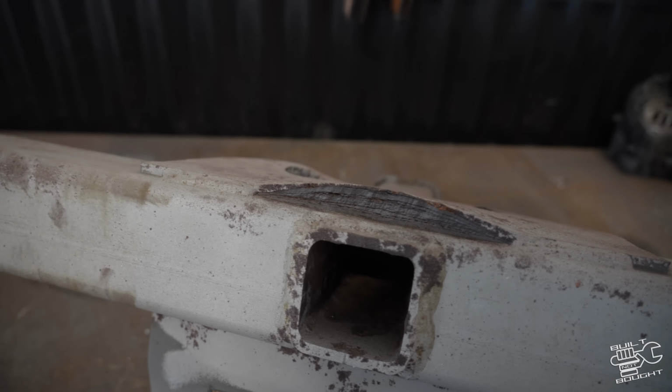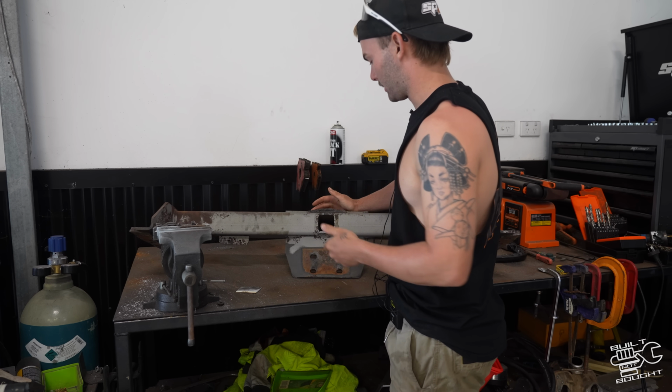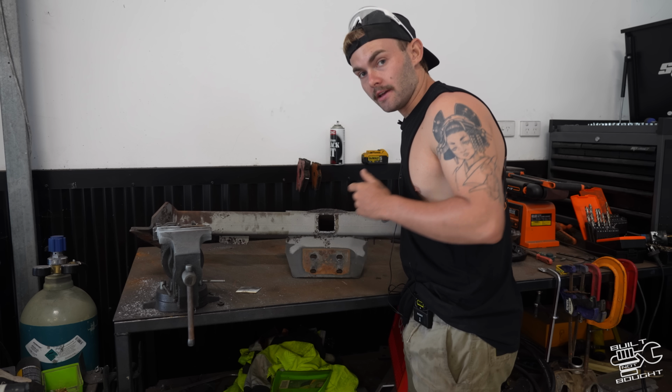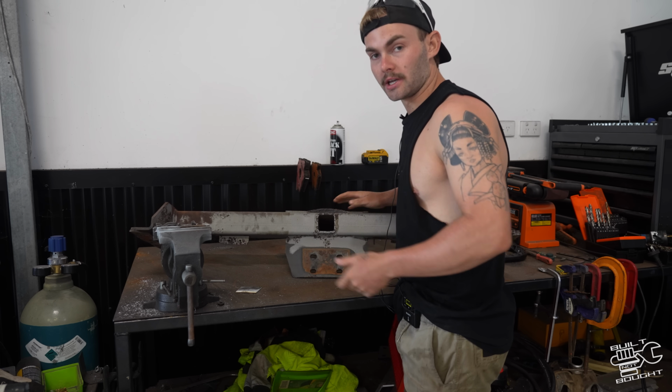Righto, so as you see in those clips, this middle plate has lifted and caused a fair bit of rust underneath. I'm just gonna cut that plate off and inspect this box section. If it's good to go and it hasn't completely rusted, then we're sweet, we'll run it. If not, we'll have to make a new tow bar.